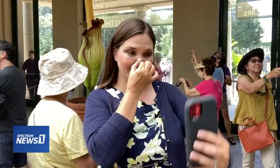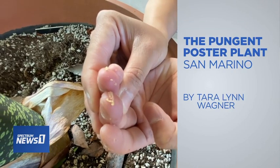Hold your nose and say cheese. Stankosaurus rex has become a big green selfie machine, and that's part of the point. I'm Tara Lynn Wagner at the Huntington Library, Art Museum, and Botanical Gardens, where the corpse flower craze is in full bloom. That's the pollen right there. Talk about being busy as a bee.